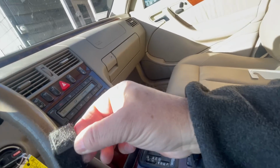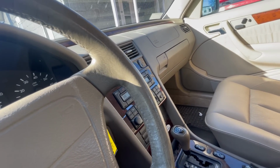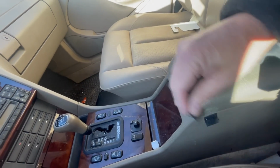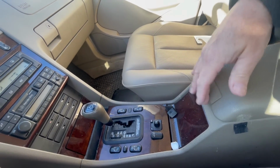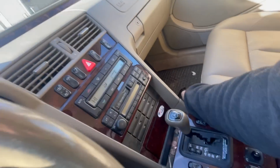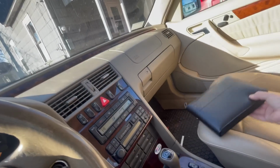Oh, what do we have? Oh, they put Velcro right here to hold this down. It stays down by itself, so it must make noise when you're driving along. And you have your book. Very fancy. So what do you think? Will it make it? Will it not? Should we drive this car back to Oklahoma?